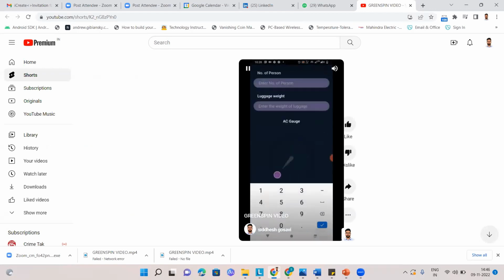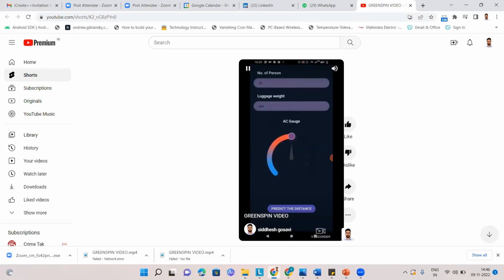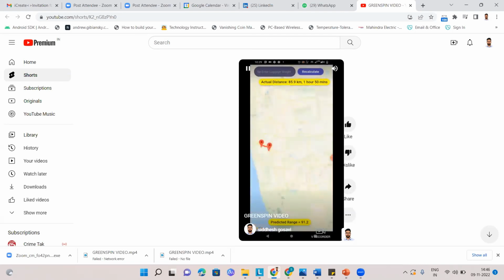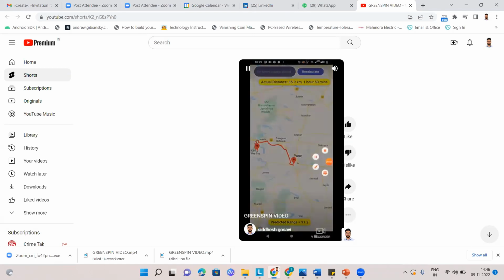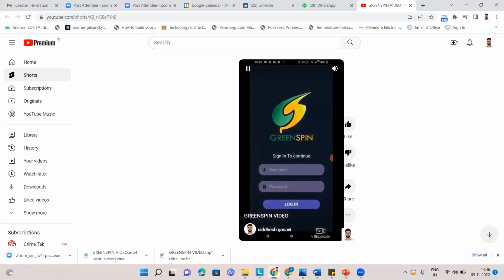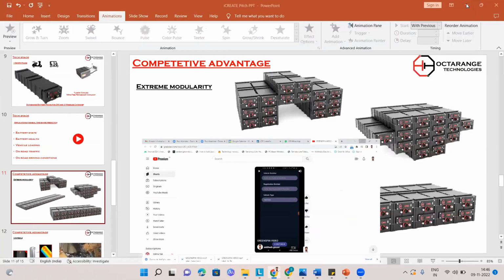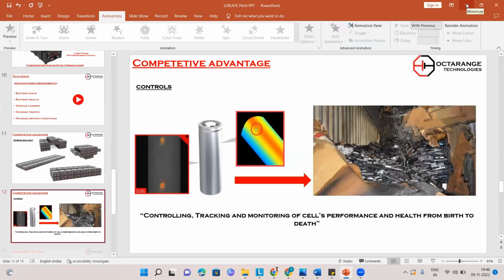The initial percentage, the AC gauge, at what air conditioner setting the vehicle is operating, the auxiliary system, all those aspects are taken. Right now, what I'm showing is it's getting entered manually, but actually it will be directly taken from the battery pack BMS itself. And what it will give me is the actual distance I have and my predicted range. So what we want is for the customer to be pretty clear on what exactly his vehicle is bound to give. So that was about the software aspect and the hardware aspect. I think I'm done from my side.